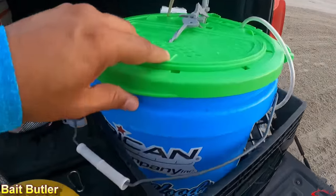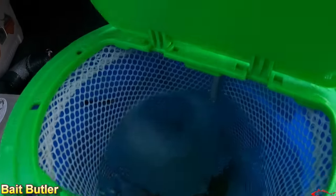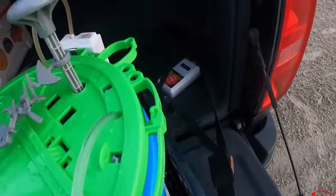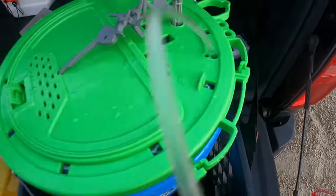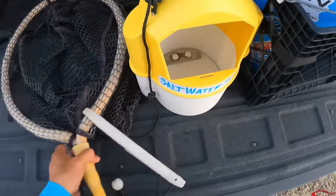All right, so I got my bait butler. Super great. I mean, look at this. It brings the shrimp right up to you. In mesh net, they last forever. But look at these shrimp. Look at those guys. Excellent shrimp. I always rock double aerators. There's one there. There's one. I just took that one off. But yeah, I like these little ones. Little hose for them. Big old air stones. Got my old faithful.